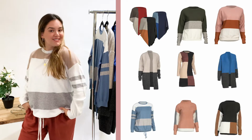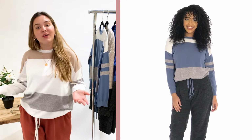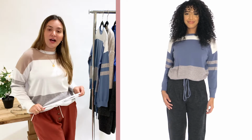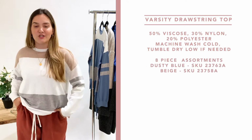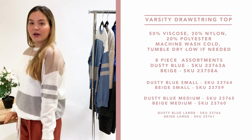Today I'm going to be walking you guys through our color block trend. So I'll go ahead and start with what I'm wearing. This is our varsity top with a drawstring accent, as you can see right here. So you can cinch it up and have it fit your body as much as you'd like. I'm wearing mine a little bit looser just for a more casual look. And I'm wearing the tan colored one.